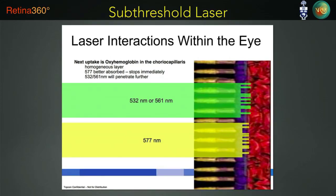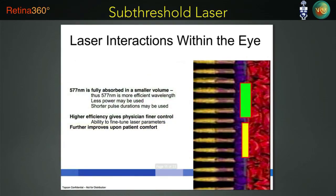We get uptake from not only the RPE, but also from the choriocapillaris and the choroid. And in conditions that are choroidal in nature, that's actually our point. Our point of titration is the area in the choroid. So we look at the area of absorption that happens. We're looking for very focal absorption, particularly if we're trying to treat a CNVM or CSR. You're looking just to treat the hot spots themselves.